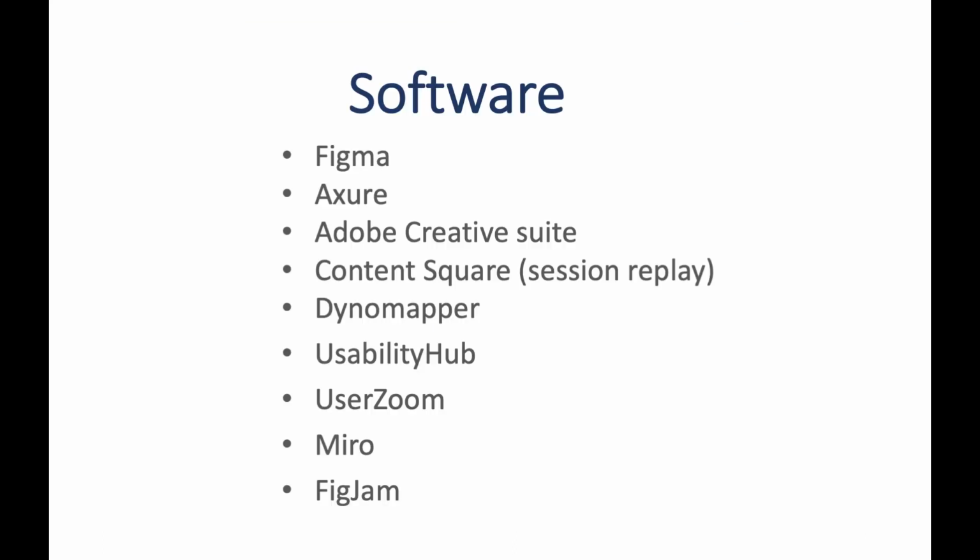And the software that we use, so originally when I first joined here last year, we primarily just used Figma as the main one, and we had Usability Hub. I mentioned before about Figma, you can take the assets into Azure, which is great, so you make these fully interactive prototypes, really key for user testing. We've got the Adobe Creative Suite. We use Content Square here, so again, that's session replays like I've mentioned. Dynamapper, put your hands up if you've heard of Dynamapper at all.